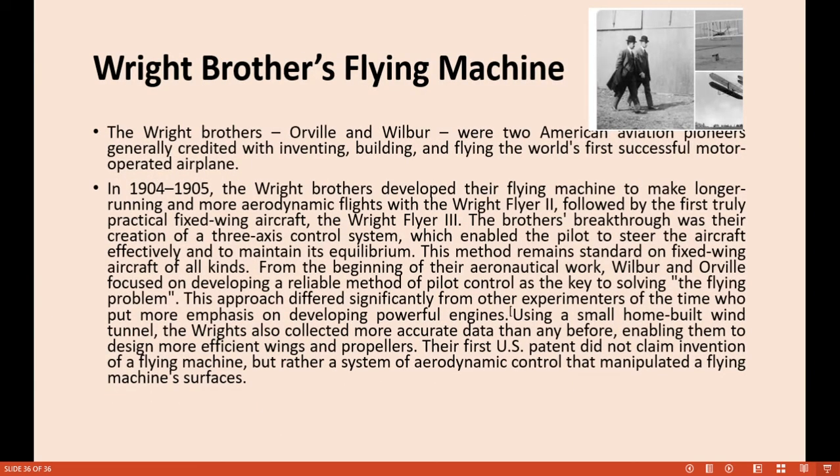So, the Wright brothers' flying machine. So, Wright brothers, these are the illustrations given. Muna silang ginabuhat sa Wright brothers. At the time, Orville and Wilbur were the two American aviation pioneers generally credited with inventing, building, and flying the world's first successful motor-operated airplane.